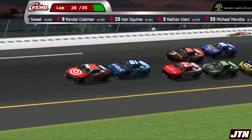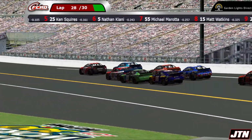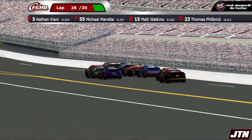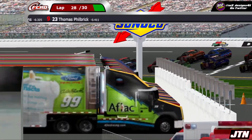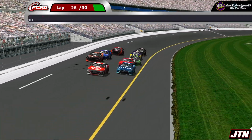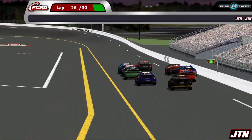He's got to duck to the bottom, leave Randall Coleman out to dry. Tyler Mallon going to try jumping back to the high line. That slingshot can't work. But he's going to go for the middle. He's going to drop to the bottom right underneath the 22. He's on the apron. On the apron, going to lose a little steam, but going to stay to the bottom.